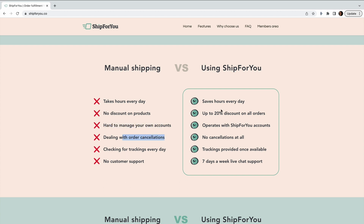They do this for you, and they estimate that you will get up to 20% discounts on all your orders. So not only will they save you a lot of time for established Amazon dropshippers with many orders, it can be hours per day of savings, but they will also save you money. Because when they do it, they buy the products cheaper.